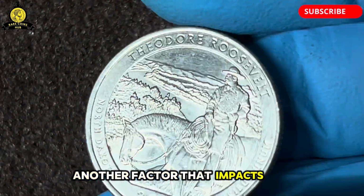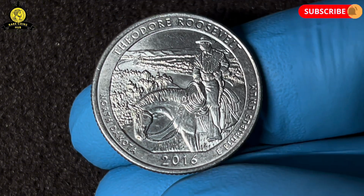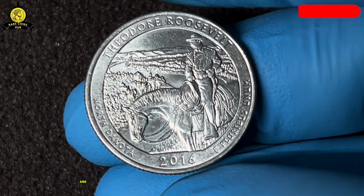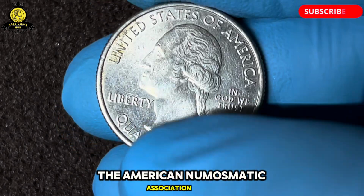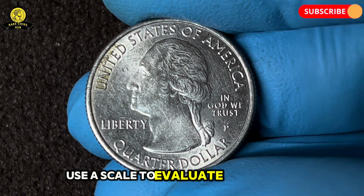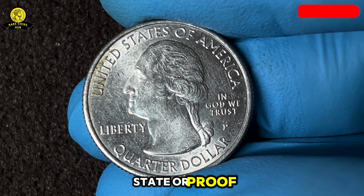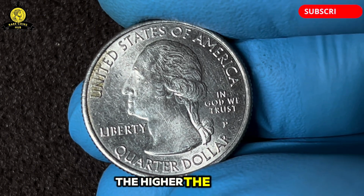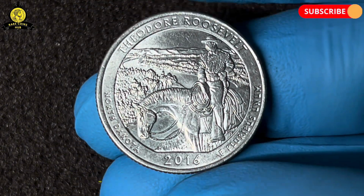Another factor that impacts the value of the 2016 Theodore Roosevelt quarter is its condition. Coins that are well preserved, with minimal signs of wear or damage, are often graded at higher levels. The American Numismatic Association (ANA) and other grading services use a scale to evaluate coins based on their condition, and coins rated as mint state or proof can often sell for far more than their face value.